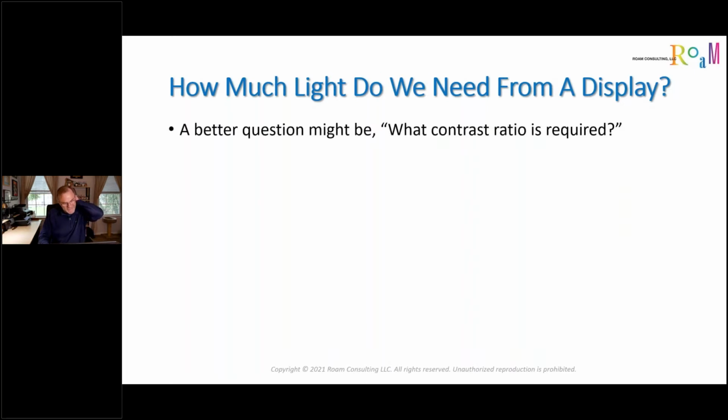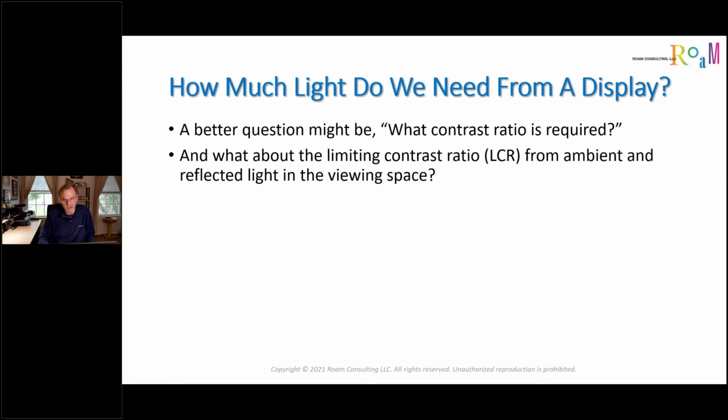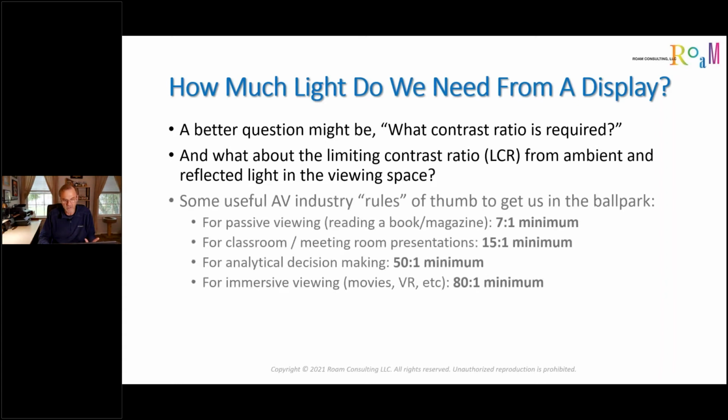So I'm going to kind of turn this whole argument on its side and say, let's stop worrying about how much illuminance or luminance we need. Let's figure just how much contrast do we need? Because really visual perception is keyed into contrast. What about the limiting contrast ratio? You can put as much light as you want on a screen, but at some point, a lot of that light's going to start lighting up the room because it's reflecting off other surfaces.